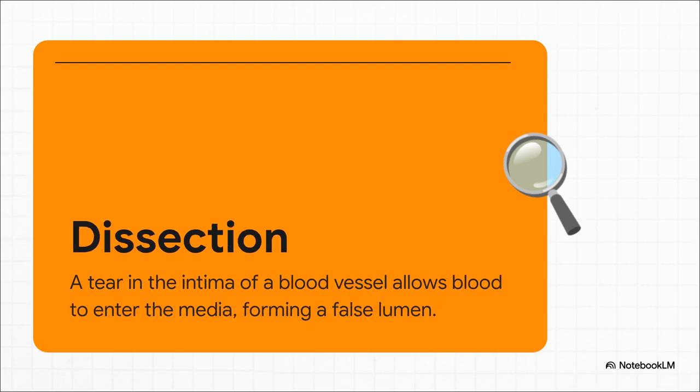A dissection, on the other hand, is way more complicated. See, your major arteries have layers, kind of like plywood. A dissection kicks off when the super smooth inner layer, the intima, gets a tiny tear. Then, high-pressure blood forces its way into that tear and starts peeling the layers apart. This creates a new, really dangerous channel for blood inside the wall of the artery itself. And that's what doctors call a false lumen.